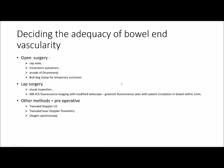And what do you find? You find a greenish fluorescence in a patient having a normal bowel circulation within 1 minute 57 seconds. So you've injected this into the mesentery, and within a minute you find a green fluorescence at the end of the bowel that you have resected, which you now want to bring out as an ostomy, right? So that's very important. This is the laparoscopic method of deciding the adequacy of bowel and vascularity.